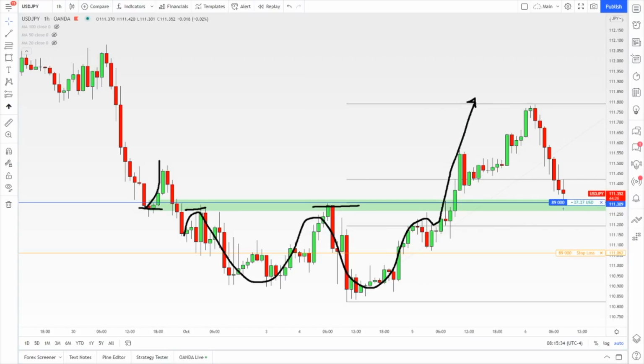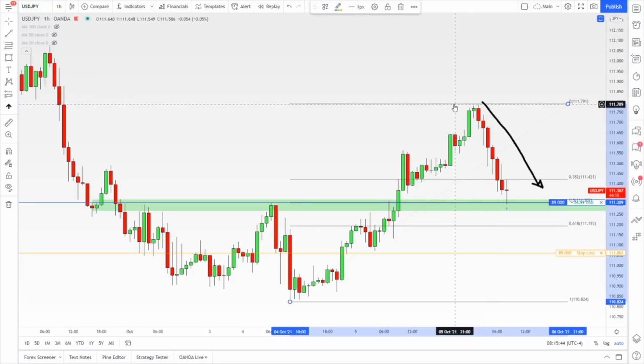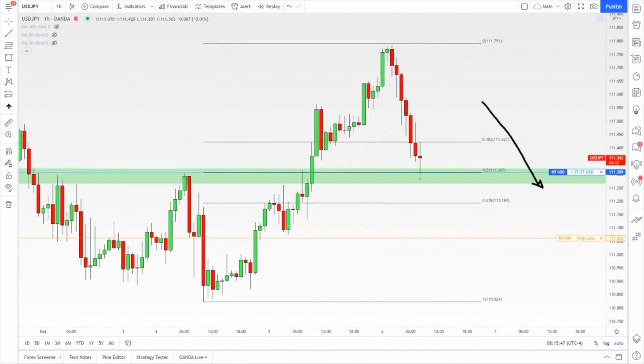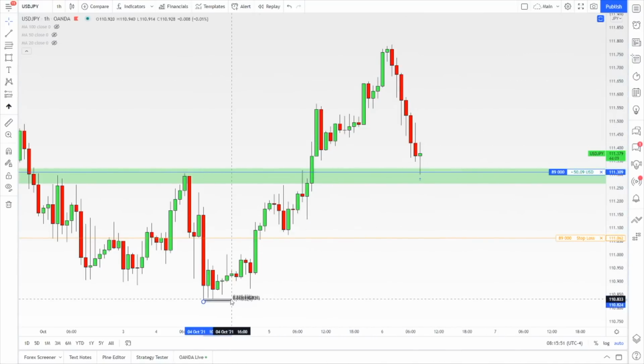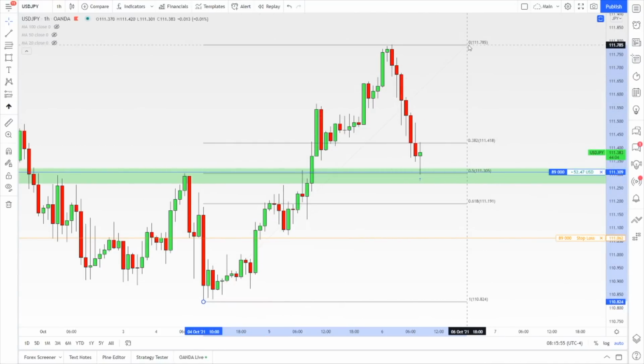So then as price started to retrace this morning, I basically had this on my watch list, and sure enough, as it came down, I was able to get my entry there at the 50% retracement. I used the Fibonacci retracement tool here. What I did is I drew from the low all the way to the top of this move, and it gave me these 3 different levels.